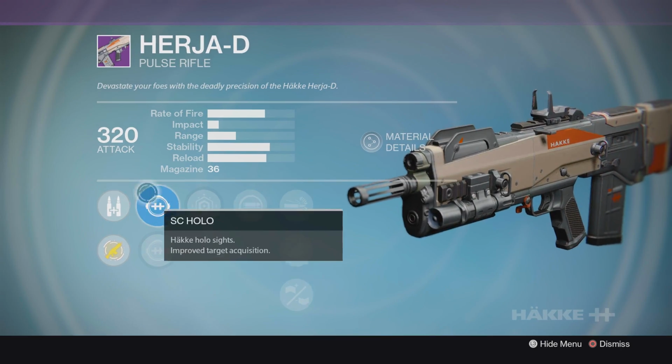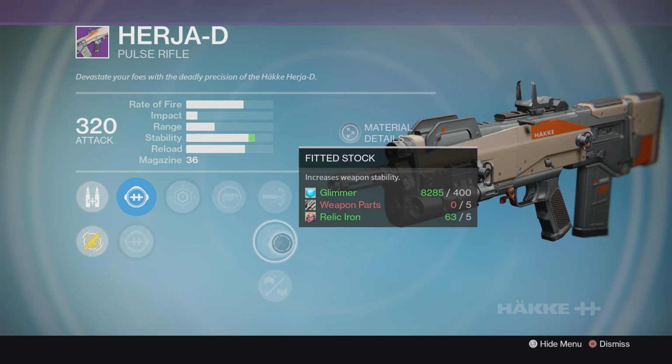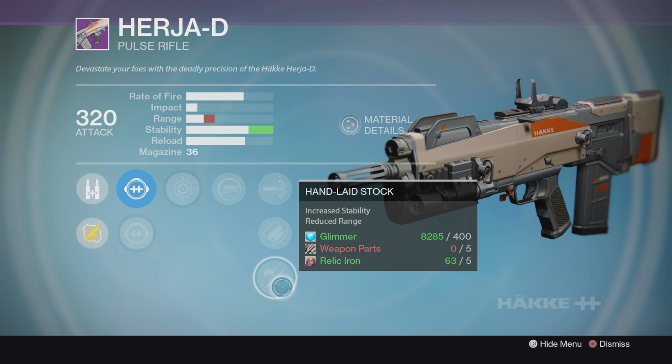Alright, for roll number 3, this one does come with SC Hollow, which boosts aim assist. It's got Last Resort, Spray and Play, high caliber rounds, fitted stock, and hand laid stock once again.